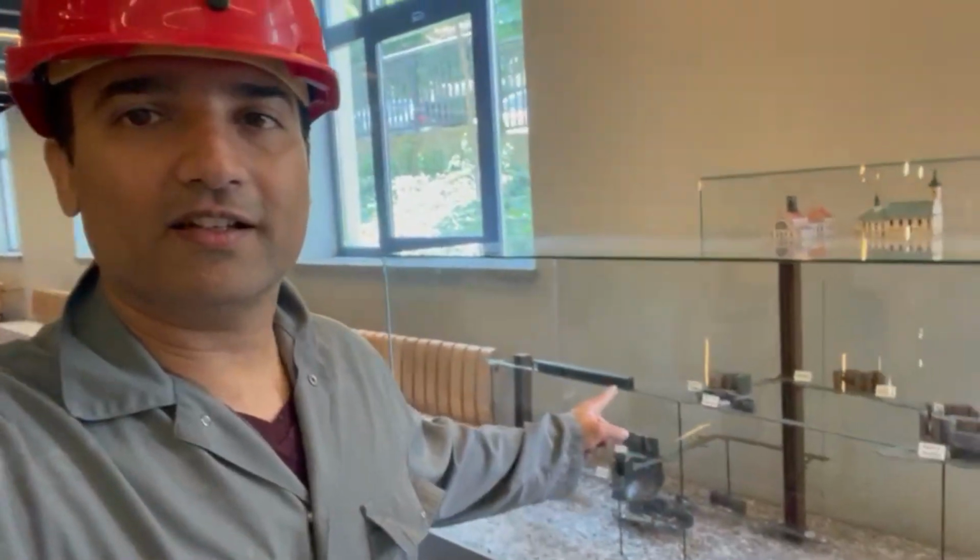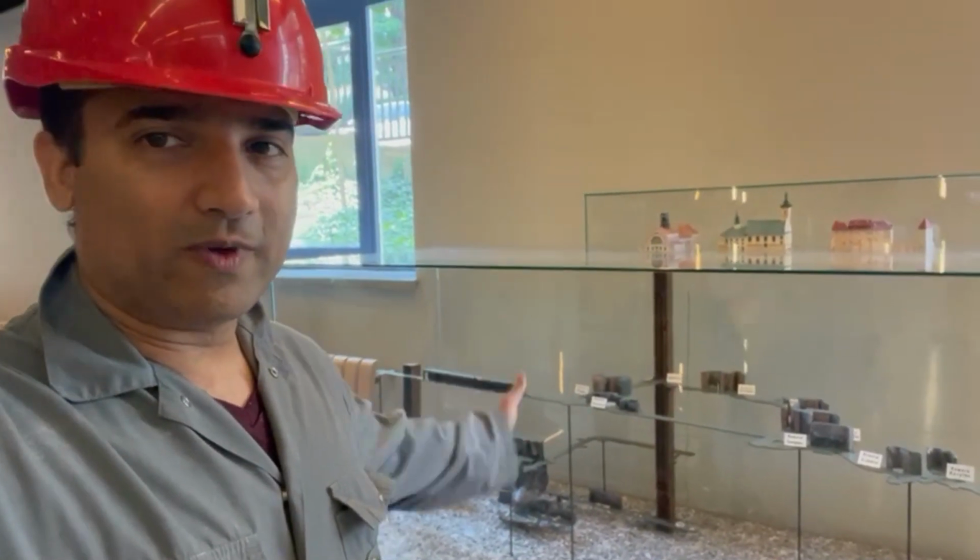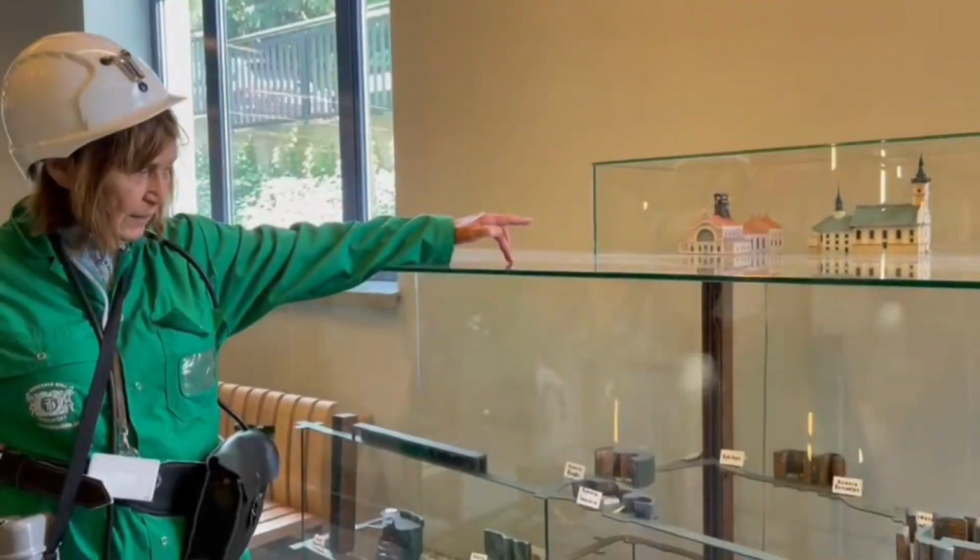Congratulations for finishing. Finally, we are back at the top, and we are now undressing and giving all the equipment back, and this is the location where we went. It was an amazing trip.